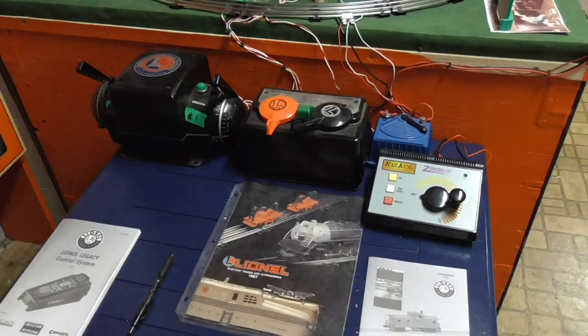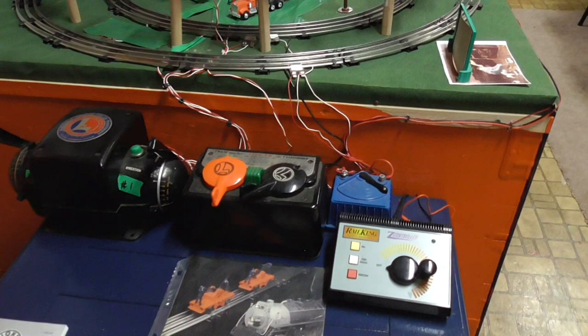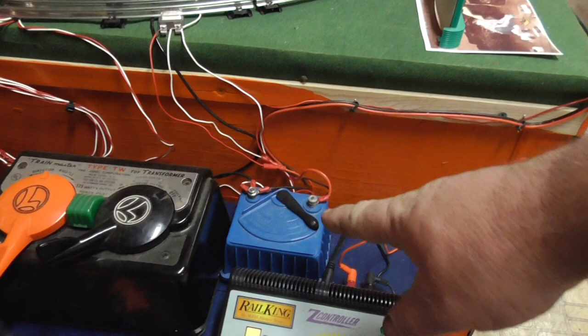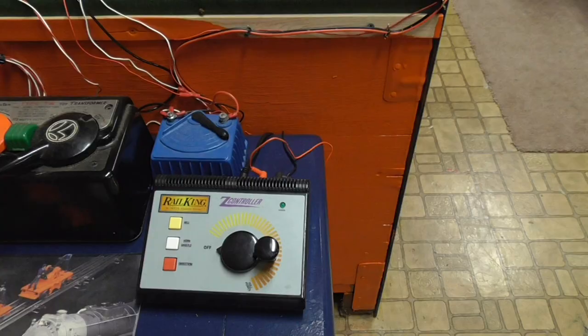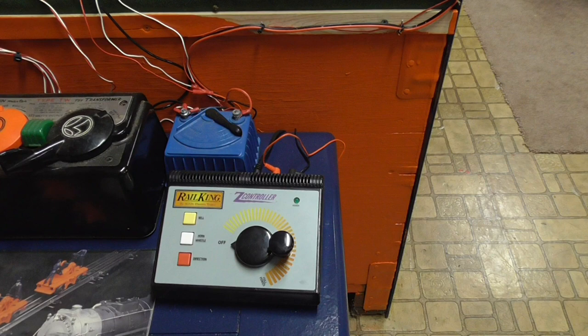Now here you can see I stuck with mainly old school transformers, except for the MTH Z controller sitting over there. So we have an old school Lionel ZW, Lionel TW, and basically a starter set transformer that's just for the accessories, such as the milk car and the ice house, to operate them. I will have to say that the Lionel MPC stuff really seems to like running on that MTH Z750, so for some reason they like it.